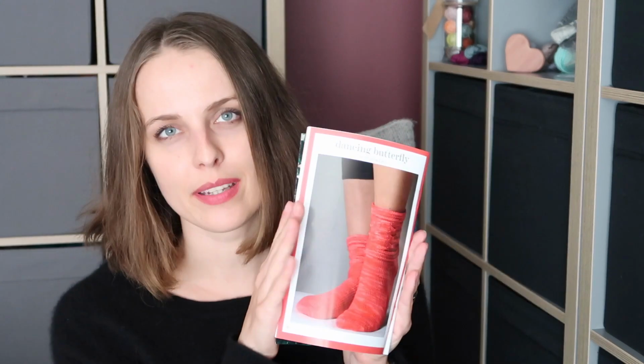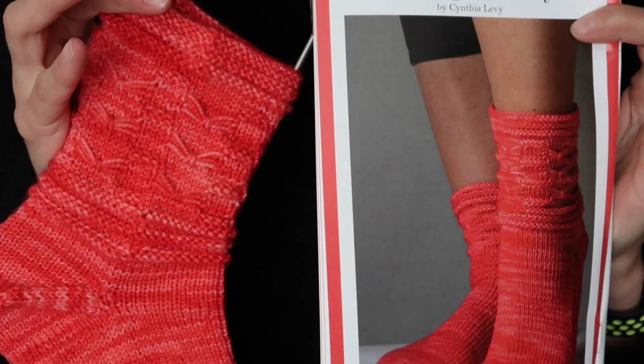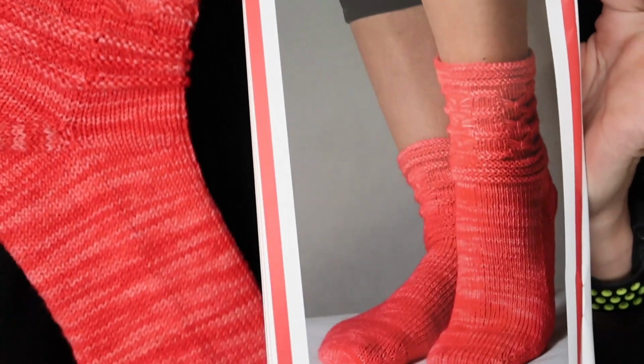But in the May subscription, we had three pairs of socks that we could knit or crochet, and I picked these. Woohoo! Now tell me, aren't they the same?